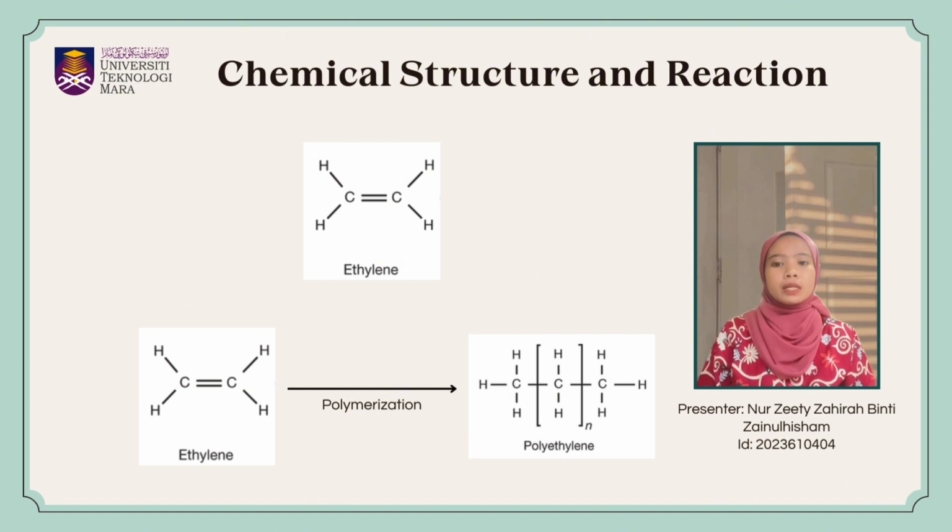This is the chemical structure and reaction of ethylene. Ethylene undergoes polymerization reaction and is carried out at a high pressure and high temperature in the presence of catalyst. Ethylene is a stable molecule with two carbon atoms connected by a double bond. Polyethylene is made by the reaction of multiple ethylene molecules in the presence of catalyst.